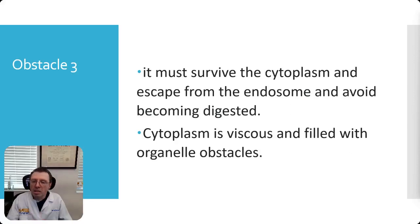Obstacle number three, it must survive the cytoplasm. So it enters through an endosome, but endosomes have enzymes that can dissolve it and digest it. And it has to be able to survive that and escape the endosome in order to make it inside the cytoplasm. Next, the cytoplasm is kind of like an obstacle course. There's a ton of small organelles in the way that would prevent it from moving from the edge of the cell to either the endoplasmic reticulum or the nucleus.